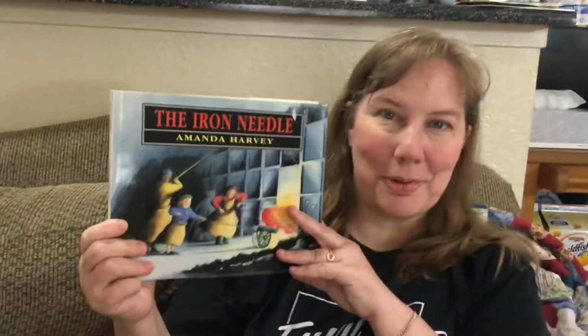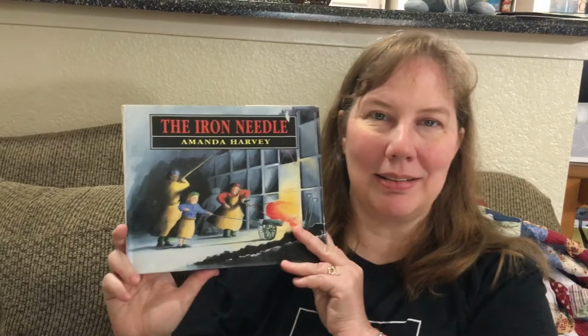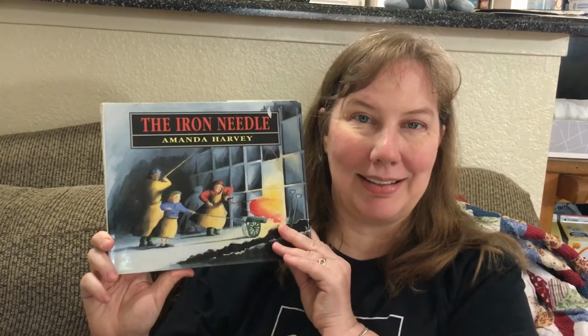Have you ever sewn before? Do you know anybody who sews? What do they sew with? What is the piece that you pull the thread through with? What's that called? A needle. We're going to read a book that talks about where needles come from and how they're made.